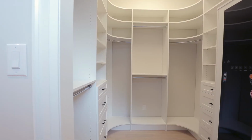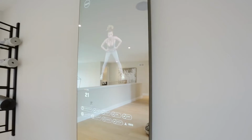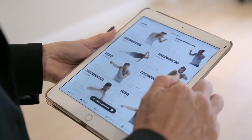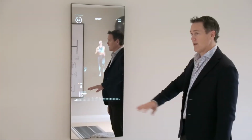Oh, look at that. My favorite part of the house, the workout area, the gym, the at-home yoga instructor that's right built into the mirror. There is all different kinds of workouts to choose from. You can do yoga, you can do boxing, you can do weights, dance. Yep. It's the only one in Canada.